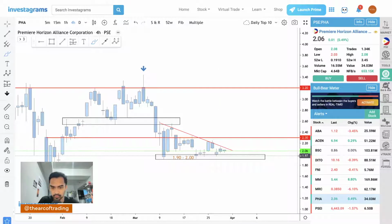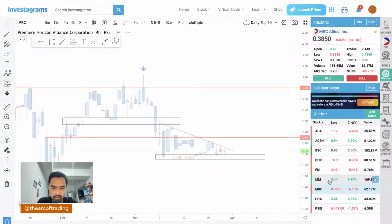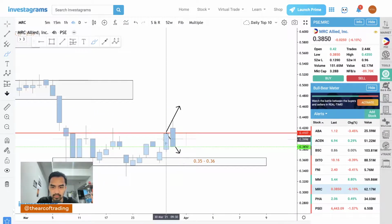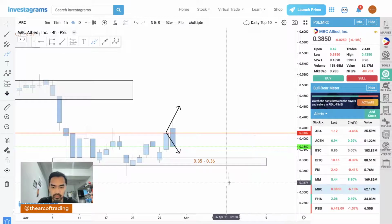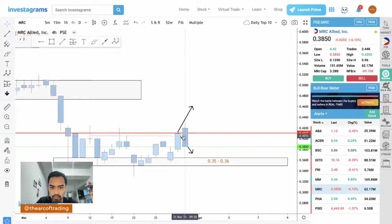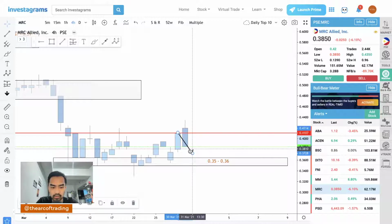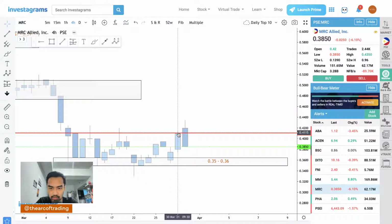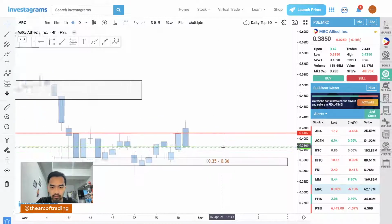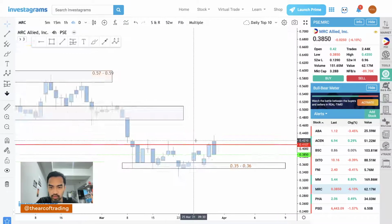This downward trend line is still holding, and I think it's the same situation with MRC, as it got rejected. This one made a move on the upside, touched the resistance, but we see this massive move on the downside. This is a huge rejection that we see here on the resistance. It definitely pierced through that resistance with a wick, but we haven't seen the candle close above it. We did see it open right around here at 42, but it ended up pulling back into this range. So it's not ready yet for a breakout, but we are definitely watching this stock for now.